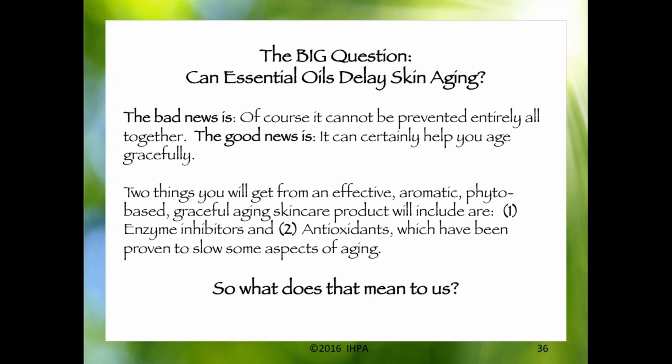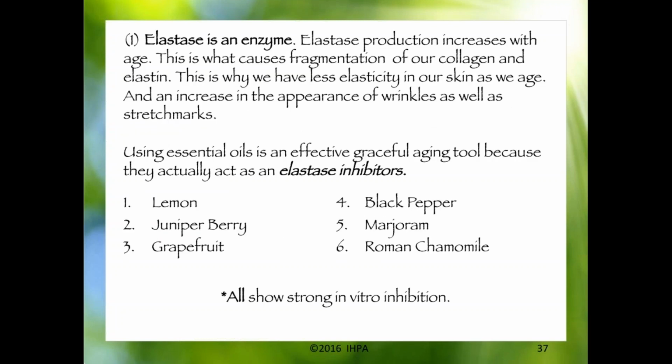Well, just as you mentioned, we want essential oils that do two things: inhibit enzymes and provide antioxidants. So elastase is an enzyme, and as you mentioned, that particular enzyme increases as we get older. And because it increases as we get older, it causes fragmentation in our collagen and our elastin. And so we have less elasticity, and this is when wrinkles start to appear or stretch marks and so forth.